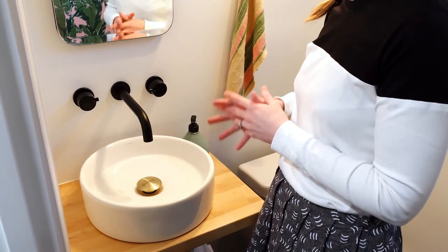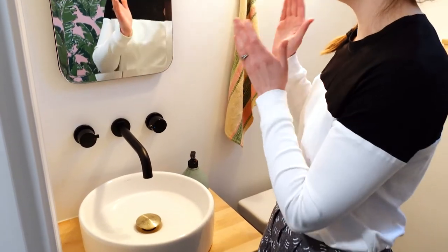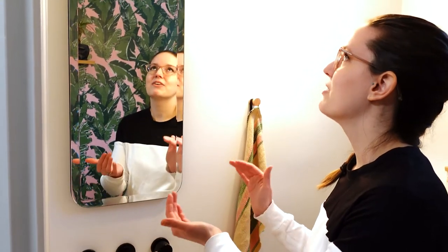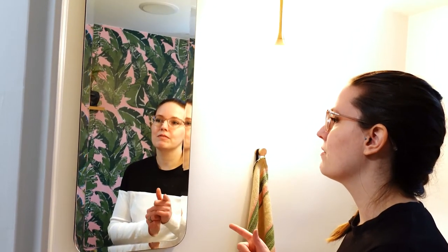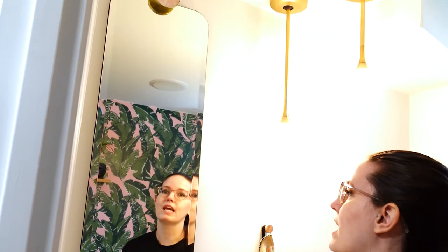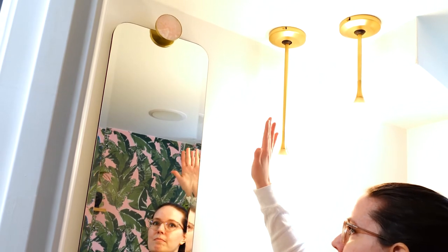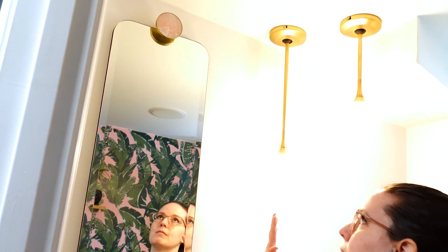Another difficulty in this bathroom was finding a mirror that would fit such a small space. So I actually found this mirror from Crate and Barrel, and it's literally perfect for the space because it has the pink stone on top that matches the wallpaper basically perfectly.